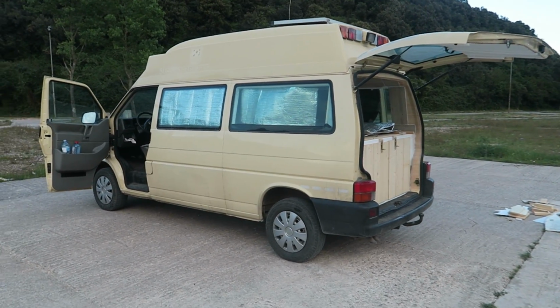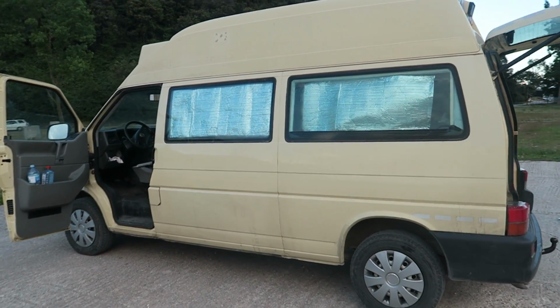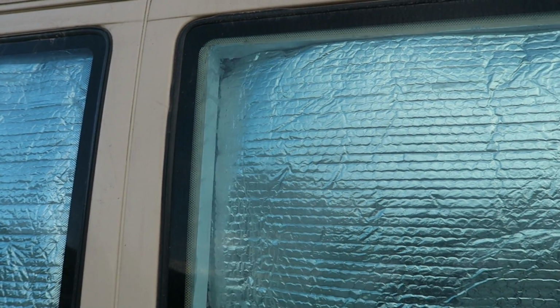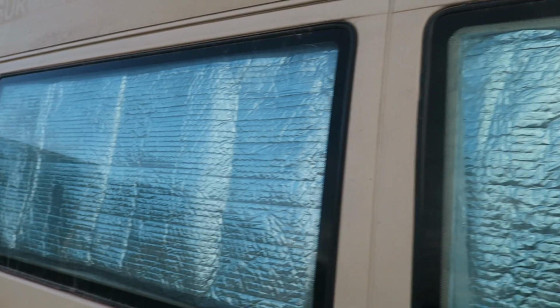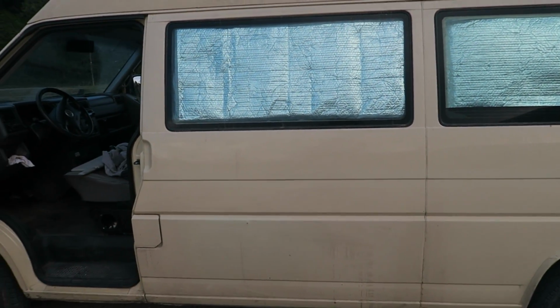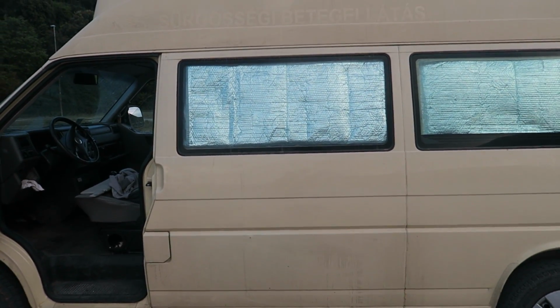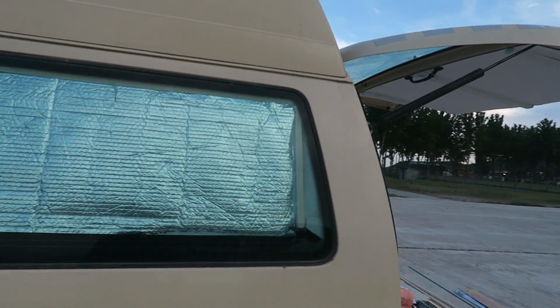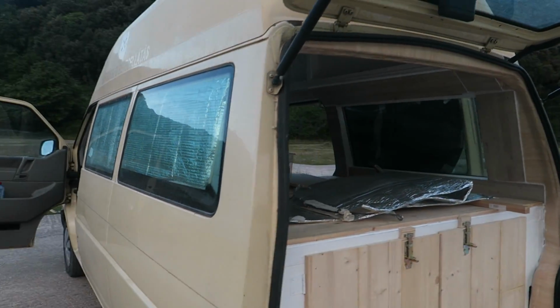So our insulated window things, we're probably going to put them up with Velcro. It's double-sided Reflectix with an air layer in between, and we'll probably put something which is the same color as the car. Not the dirt and mud color, but the wonderful eggshell color it originally had. I'm not sure if it'll make it look more or less like a camp van, but that's the goal, to make it look less like a camp van.